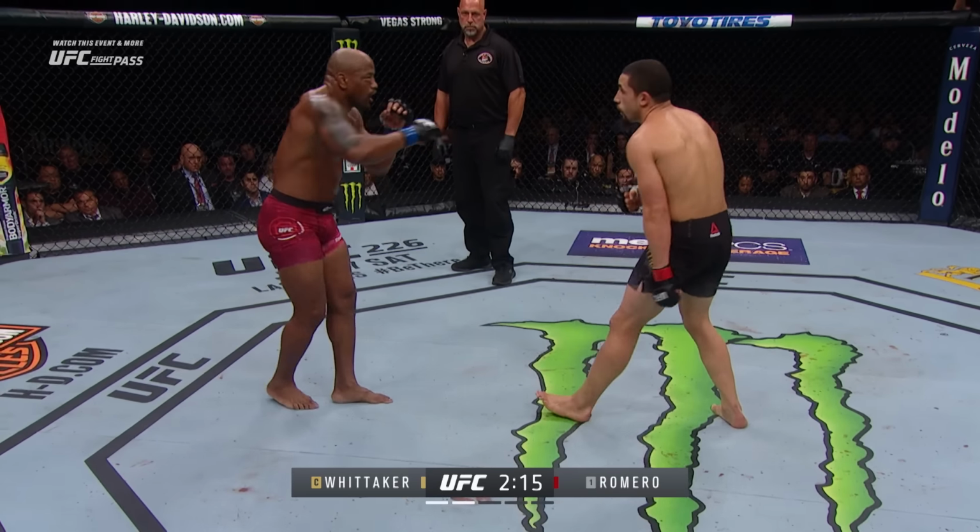Does he have it in him to explode and get out of this position? Careful with the location of that knee. They are right in front of us, and they are absolutely exhausted, folks. On sheer will, Robert Whittaker gets back to his feet, spits out some blood. And kicked down once again by Romero. What is Robert Whittaker made of? Because it is not flesh and bone like us. He is still in this fight, unbelievable.